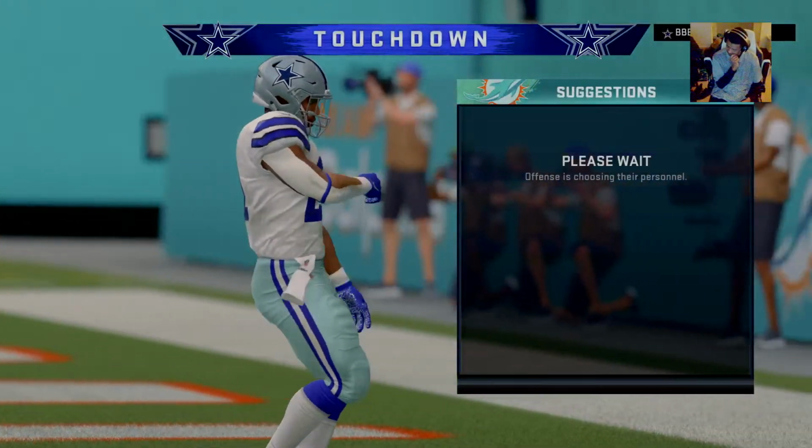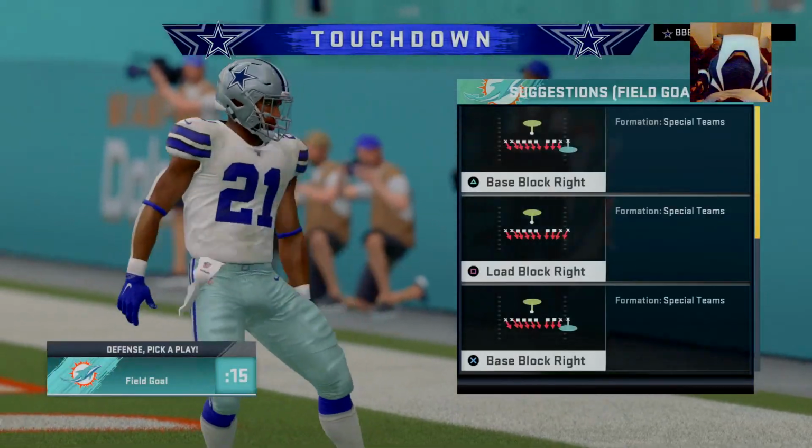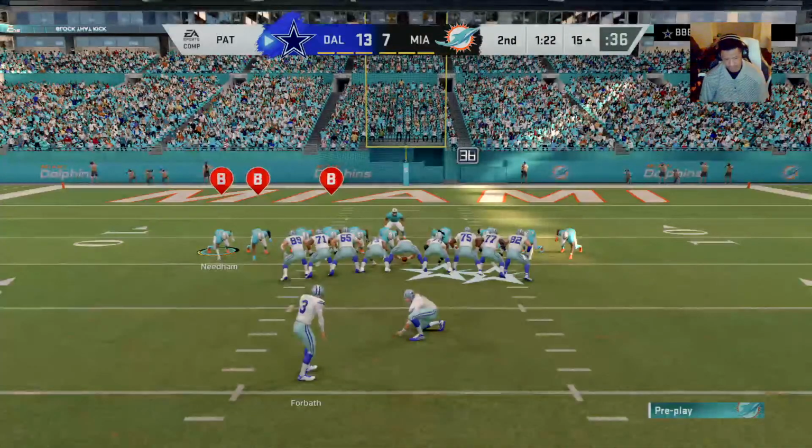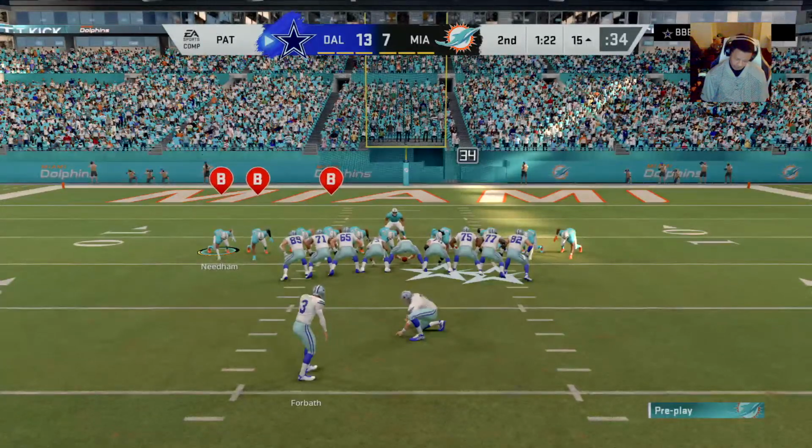Fucking shit. I couldn't shift. Fuck! An 8-yard touchdown run. Tried to shift. And the Cowboys have taken the lead.